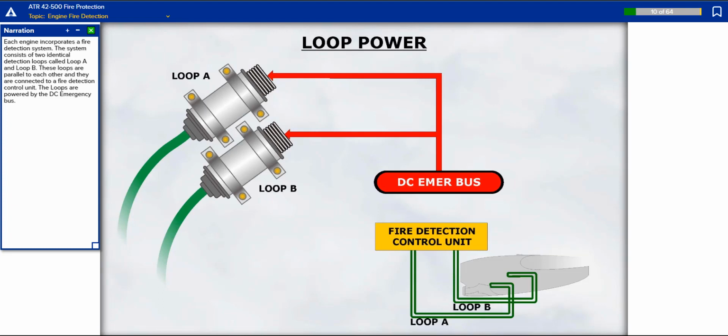Each engine incorporates a fire detection system. The system consists of two identical detection loops called Loop A and Loop B. These loops are parallel to each other, and they are connected to a fire detection control unit. The loops are powered by the DC emergency bus.